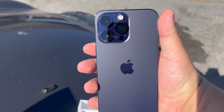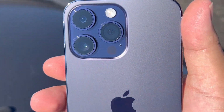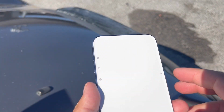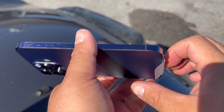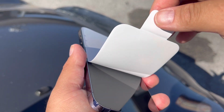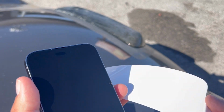Oh, wow. Let me see if I can zoom in here a little bit. Give you guys a little bit more of a close-up on that. Now let's do the honors of pulling it back. Oh, there's the pill. So let's see here, guys. Let me put this here real quick.